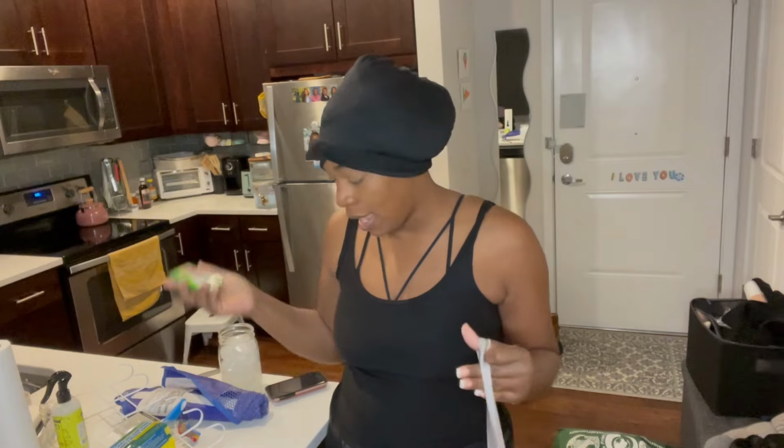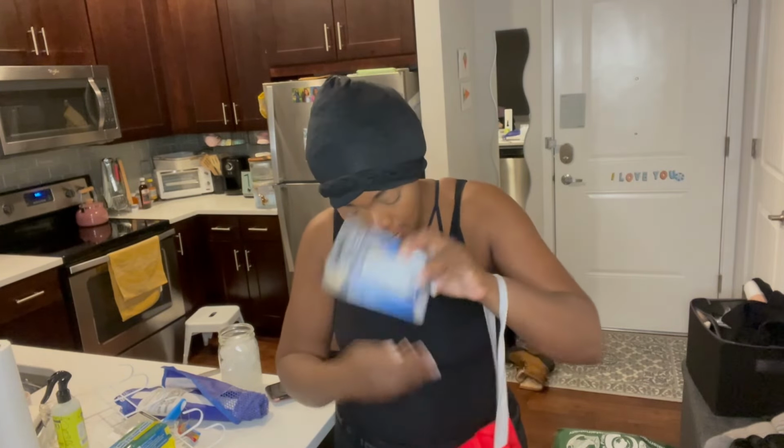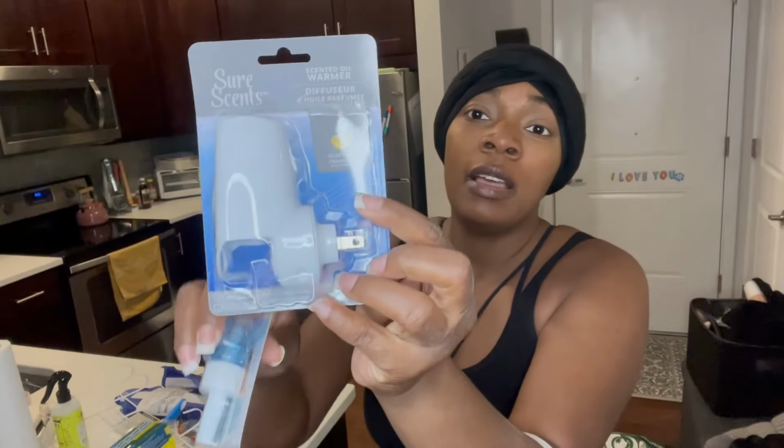I will say this is random, but just pack some gum. Like, you're not gonna have a lot of snacks or treats or things you can normally go out and buy. So just bring some gum or something you like to snack on. So I just brought some gum to make it easier. And then this, I did take this on my last cruise. Let me show you guys. So I took this, the plug-in freshener.